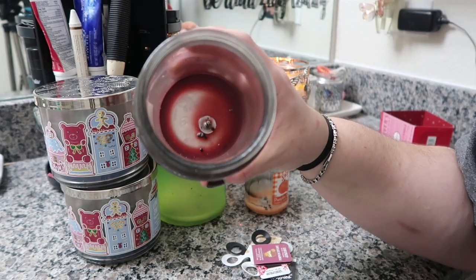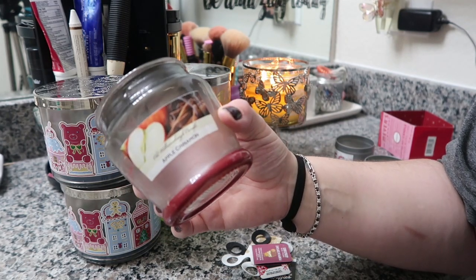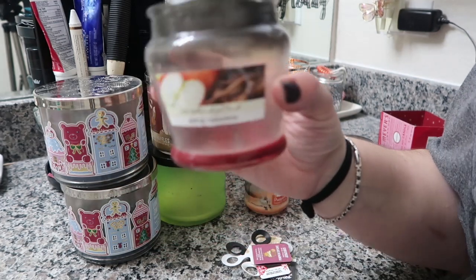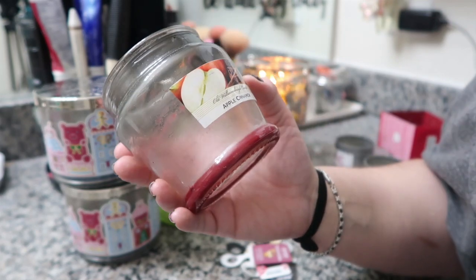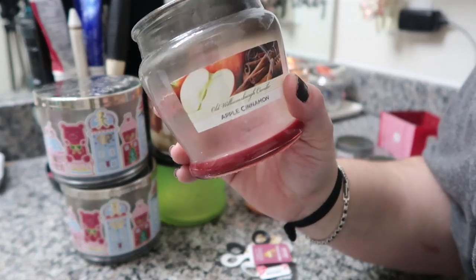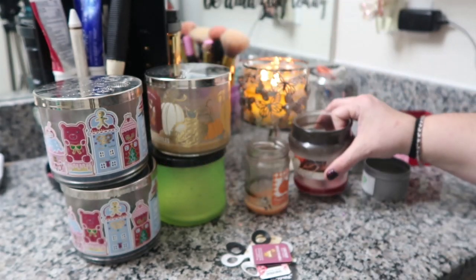It burned almost all the way down to the bottom, and this one did smell really good, surprisingly, for Old Williamsburg, because I've been a tad bit disappointed by them lately, but I'm pretty sure I got this from the DT, even this big, huge candle. I think it's like 9 ounces or something, and I was really surprised that I found this at the DT, but it was pretty good and worth the $1.